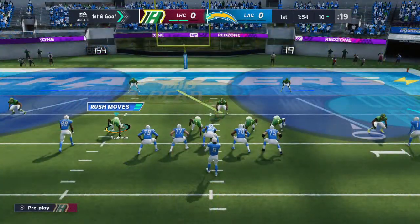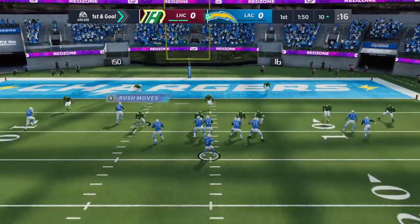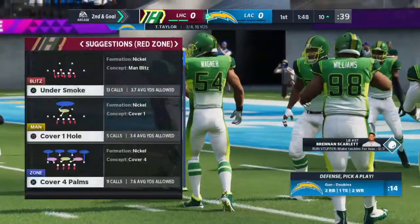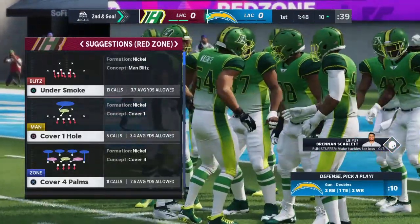From the 10, 1st and goal. Now they'll throw with Taylor. Looking end zone, but it's incomplete. Virgil Green is tied in, the intended receiver. But it'll be 2nd and goal.